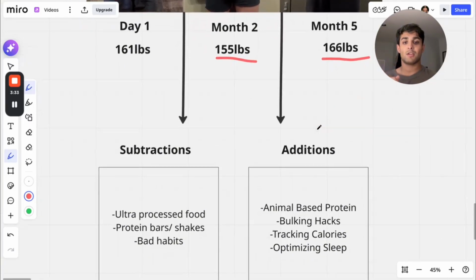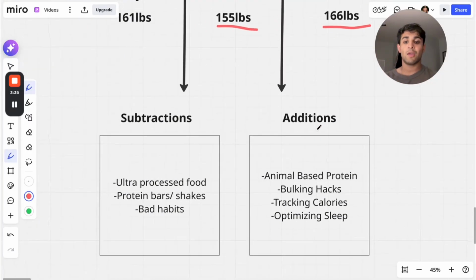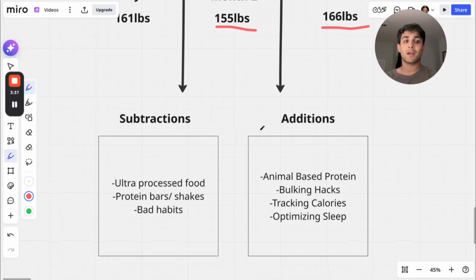Now I'm going to show you guys what exactly we did for Kyle to help him get there. A couple things we had to subtract and a couple things we had to add into his daily routine. First thing was just food, getting down the proper diet, proper nutrition plan for him. We had to take out all of the ultra processed food.